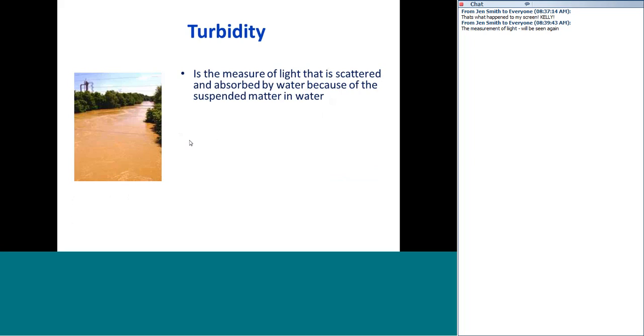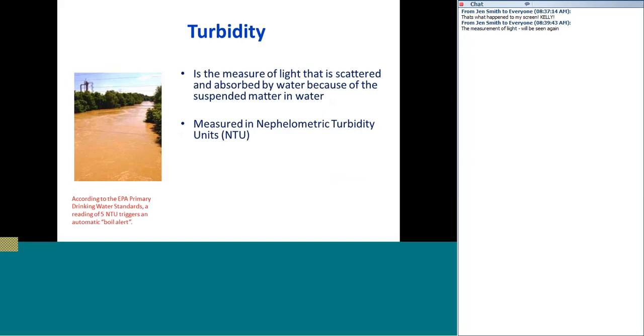What is up with, there we go. It is measured, and this is another fun word. This class today is filled with really fun words to say.